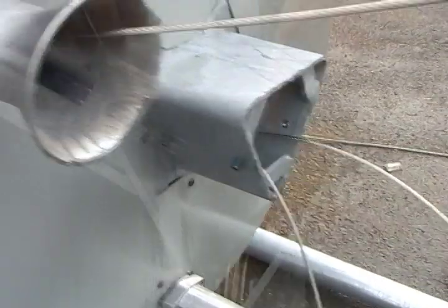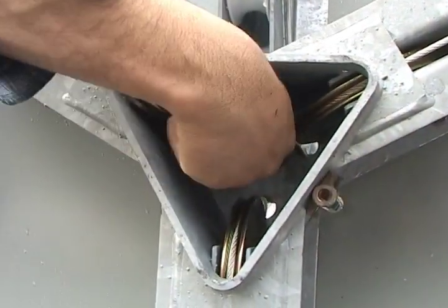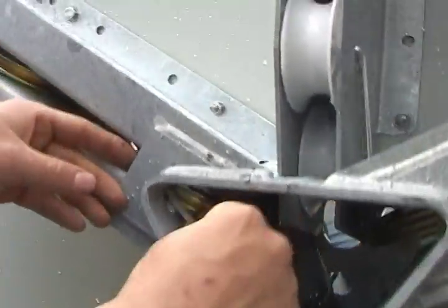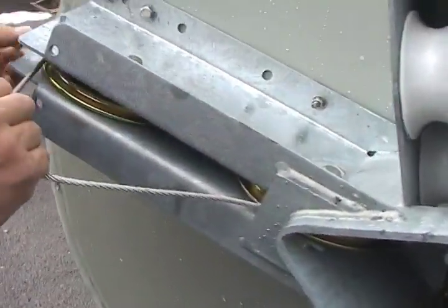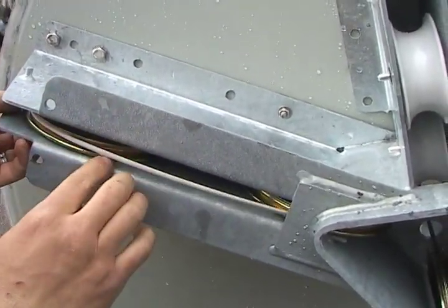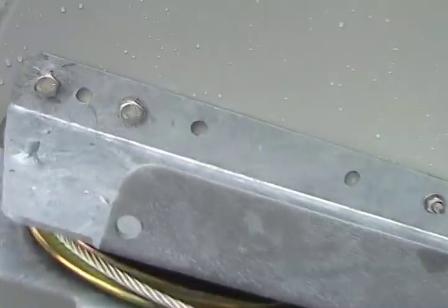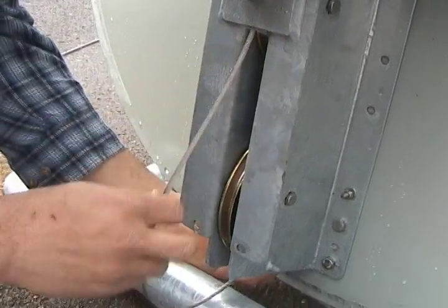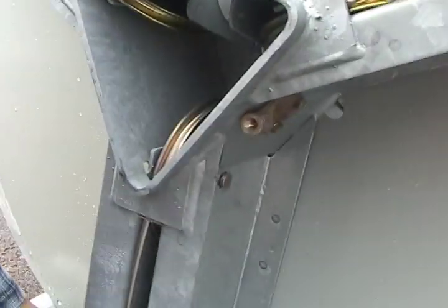Thread one of the hoisting cables up through one of the small round holes in the cable divider plate inside the head frame assembly, and then over the top of the 2 sheaves in the sheave bracket, and finally down through the latch barrel. Do not allow the cable to go outside the cable keepers on the outside edge of the sheave. Repeat the procedure for the other 2 cables. Be sure the cables are not crossed or wrapped around each other.